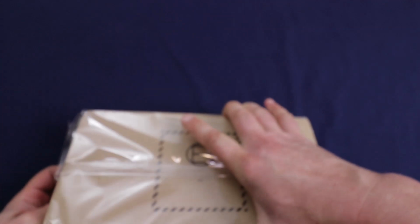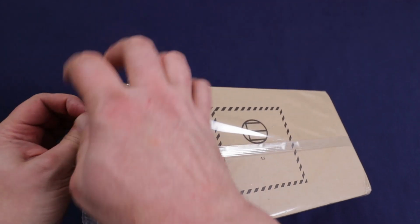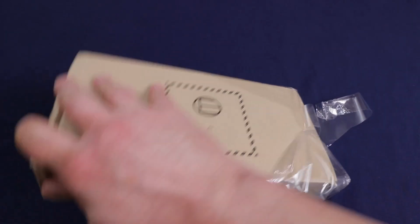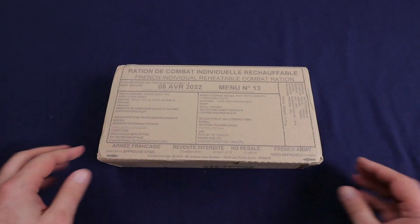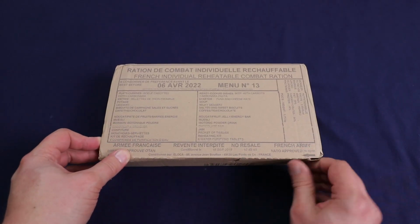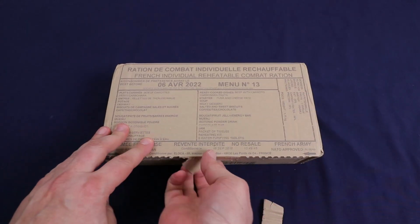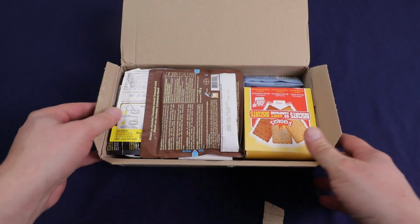Get this opened up. And as always, I forgot to mention it, I got this from the great people at Emery Mountain. There we go. This plastic can be a little tough. And this just has 2 little tabs. Tear that one off, lift up the flap, and there you go. Alright, let's set this aside and let's get it unloaded.